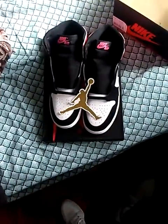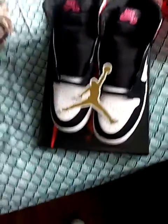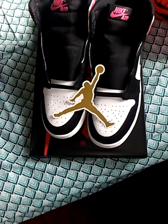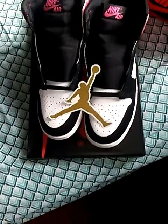Yeah, guys, this is it right here. Jordan 1 Valentine's Day. Getting them a week early, Saturday the 4th instead of Saturday the 11th. Paid about $80 extra to get these early.